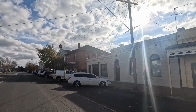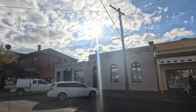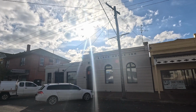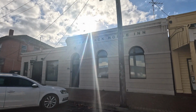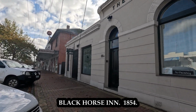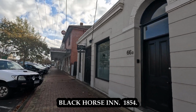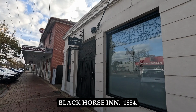The Black Horse Inn. Now that is another pub, but I think it is now a private residence. Oh no, it may be a B&B. It says there no vacancy. So I think it's actually, yes, there it is. The Black Horse Inn, established in 1854, and it's Heritage Apartments.